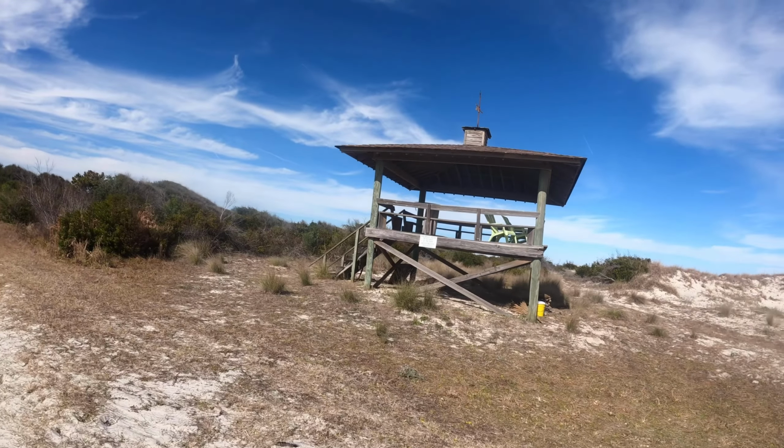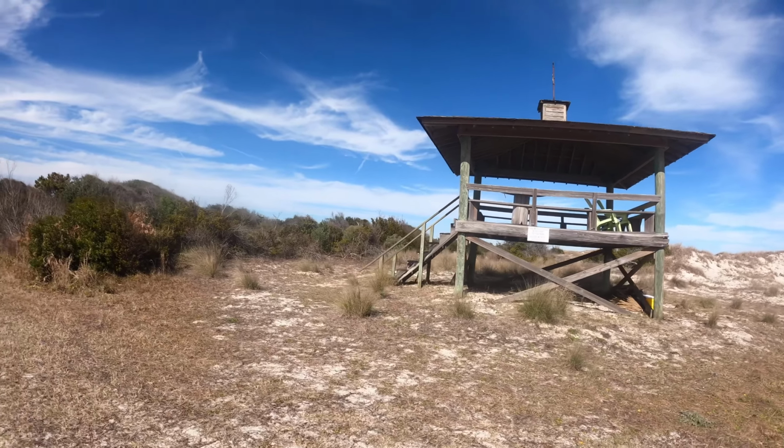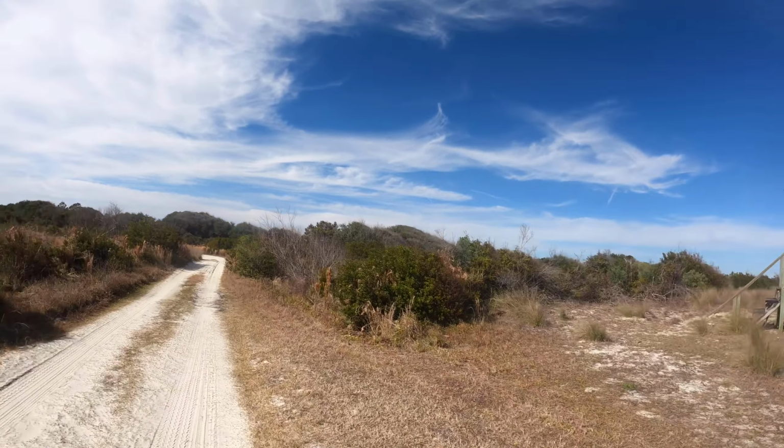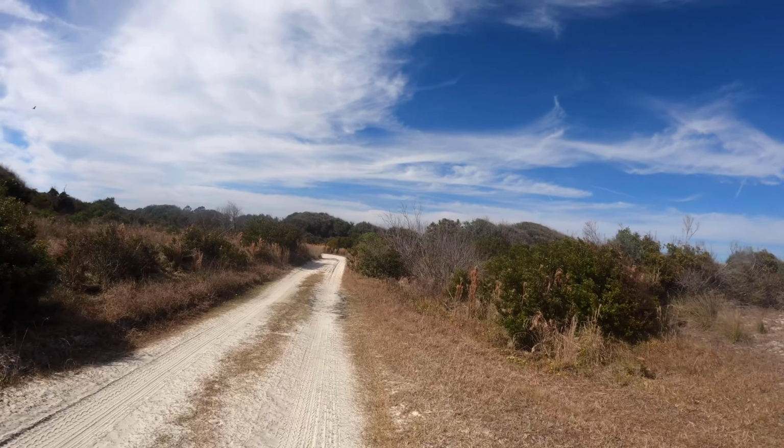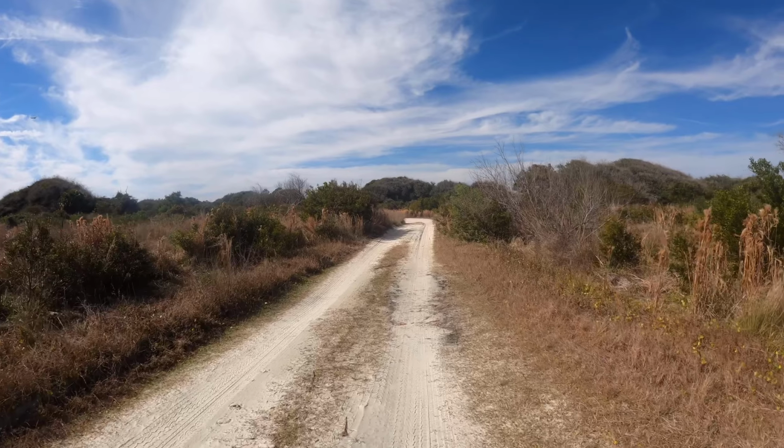This beach house is not part of the park. Please respect our privacy. So don't get up there and hang out on these people's dock. I guess that stinks, because we were totally going to do that.